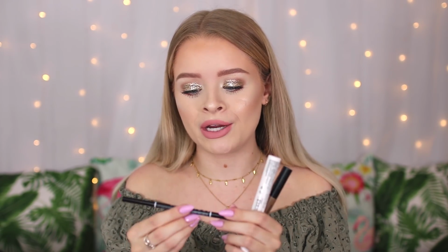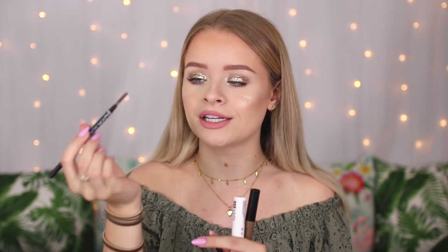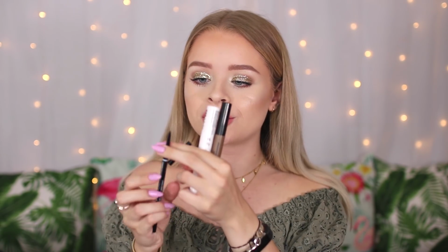The first one is the Micro Brow Pencil. I think this is £9. It comes in loads of different shades and it's got a spoolie on one side so you can brush through your brows. And then the other side is just a really tiny twist up pencil. So it's really good for filling in any gaps that you have in your eyebrows. And it's really precise as well. And then if you just want to add a little bit of tint through your brows, you could literally just use this by itself or you could use it in combination with the pencil, which is what I do.